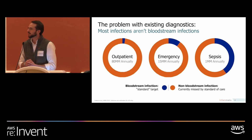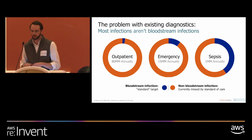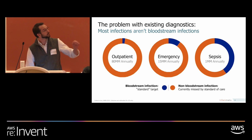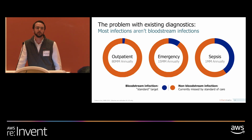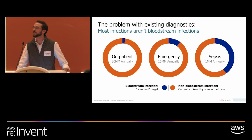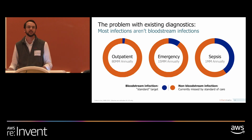Well, the problem with existing diagnostics is not just that they're too slow. The biggest problem is that they don't work. If you look at the right side of the screen, there's a lot of froth in the space of clinical diagnostics for sepsis, and most of that focuses on diagnostics to detect bloodstream infections better. The fundamental problem is that most infections aren't bloodstream infections. In cases of sepsis, only about 40% of patients actually have a bloodstream infection. Most are actually localized in the skin and soft tissues or the lungs or the belly.